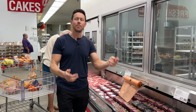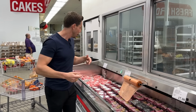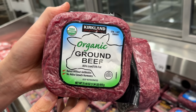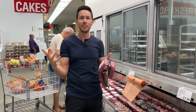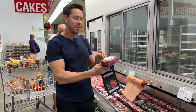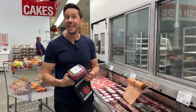When it comes to beef, it's the same principle as chicken. Leaner is better. So if you're gonna go for the Bobby approved one here, it'd be organic ground beef. Now, some Costcos do have grass-fed beef in packets, or they have the burgers, which seem to be so elusive this year. Sometimes they have the grass-fed burger, sometimes they don't. I haven't seen it much here.